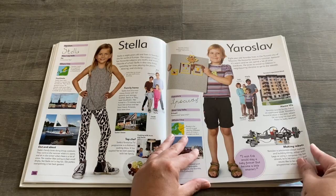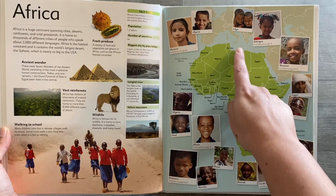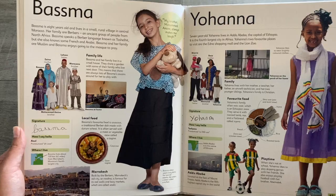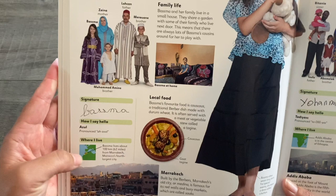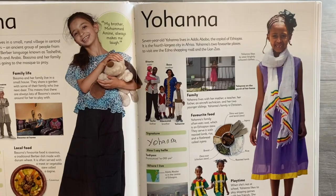What it does is give you firstly a look at the continent, and it has a map and all the photos of the children that you're going to be learning about, and then just a little bit more information. Then on the pages that follow, it goes into looking at a particular child. For example, this one is Basama, and she is from Morocco, and it talks a little bit about her interests, her family, what her home looks like, what food she likes to eat, what her city looks like, and also sometimes it goes into any extracurricular activities that they enjoy doing.